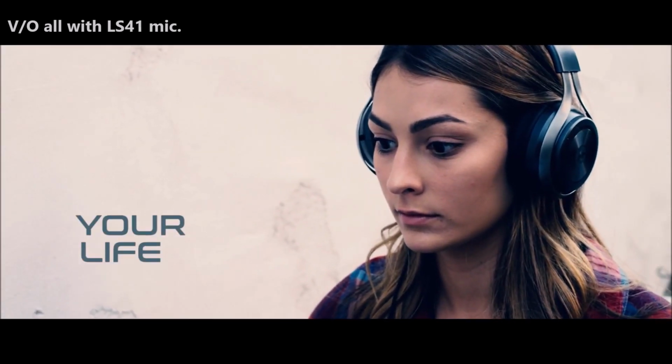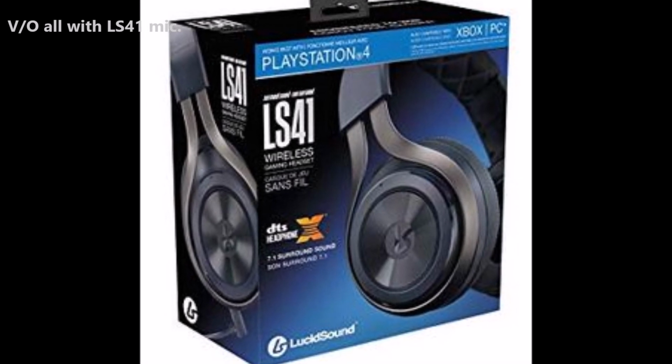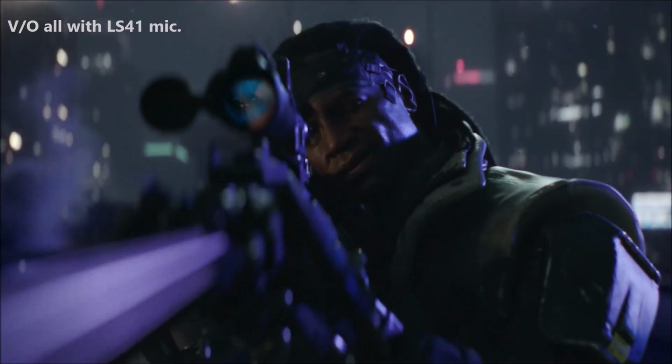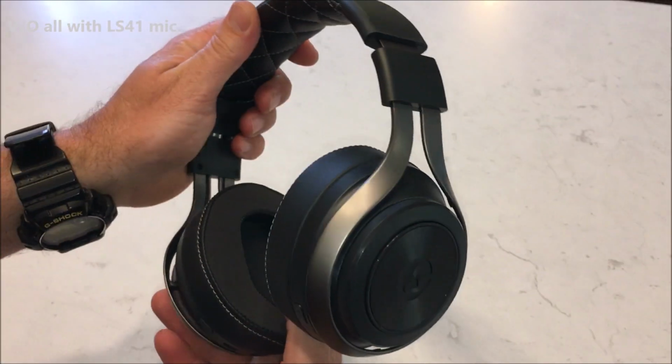If anything, I would have liked to have seen Bluetooth put in, so you could actually use them wirelessly with a cell phone, but that's probably being nitpicky, because really these are a core gaming headset and they are really well made. So I would absolutely recommend people consider having a look at them.